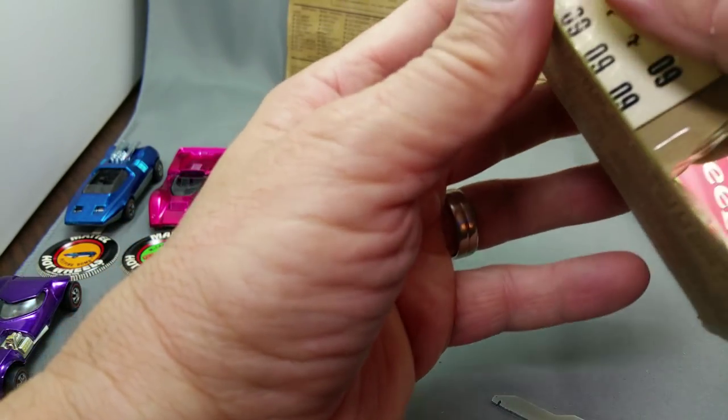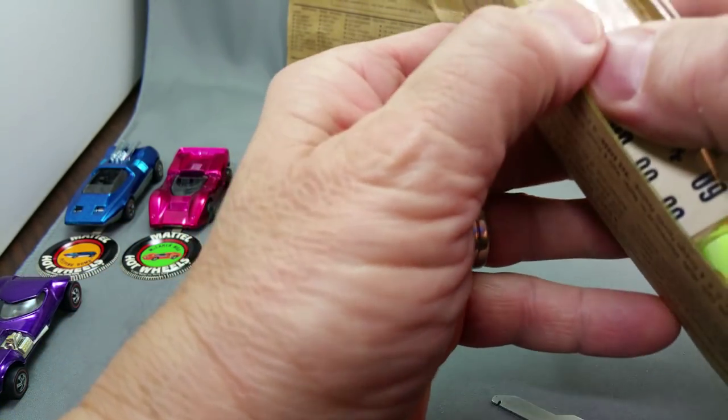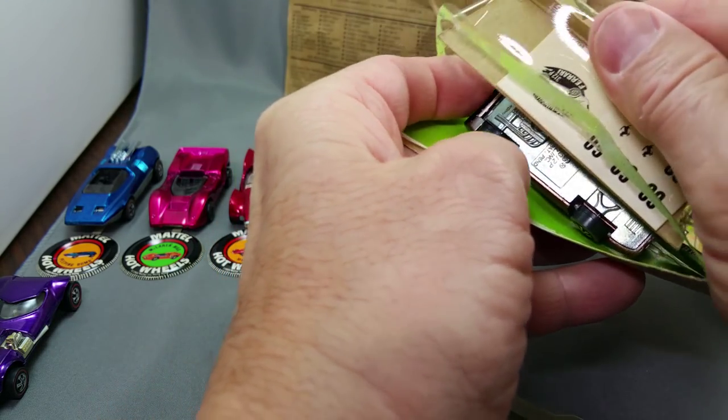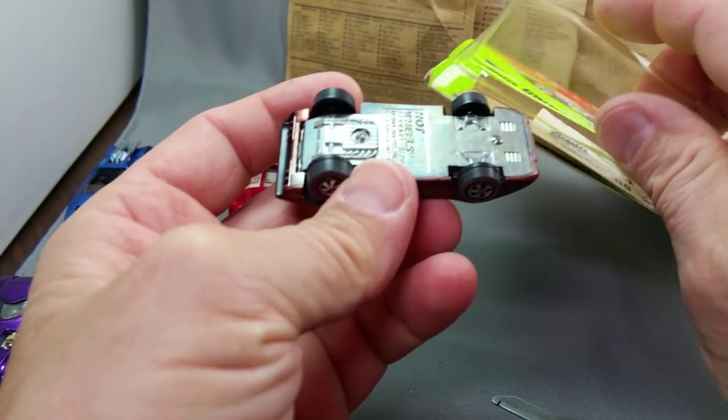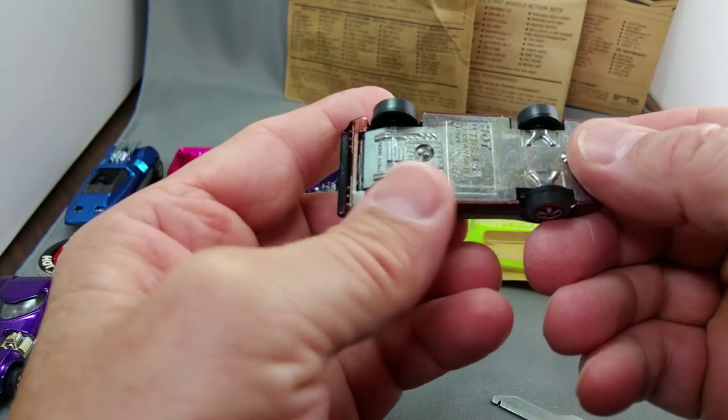Oh, and there's the sticker sheet, Hong Kong, okay. Oh, it comes out so easy. Ooh, shiny base. I'm happy. Day before Thanksgiving, I know what I'm thankful for.